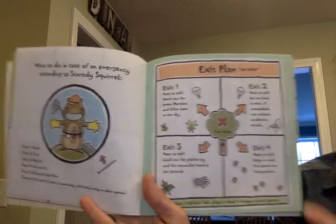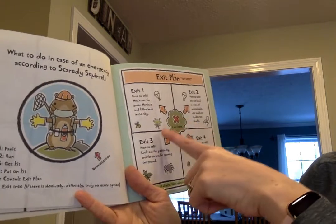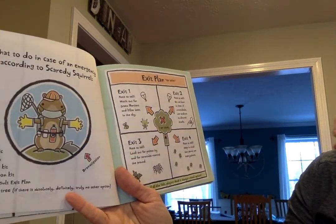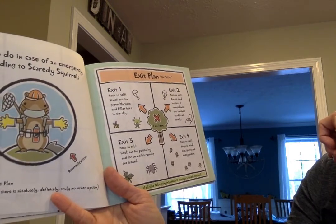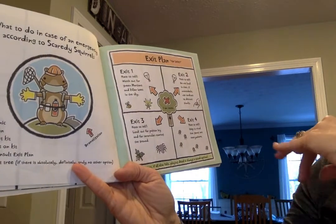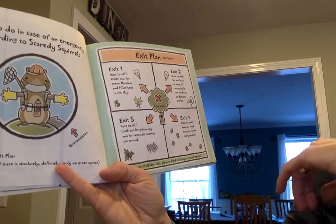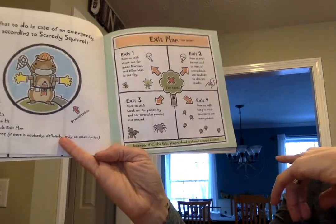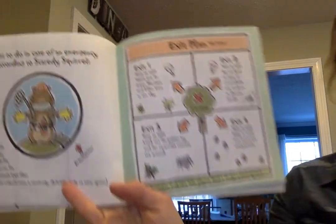And here is the exit plan. Top secret. Exit 1, note to self: watch out for green Martians and killer bees in the sky. Exit 2, note to self: do not land in river. If avoidable, use sardines to distract sharks. Exit 3, note to self: look out for poison ivy and for tarantulas roaming the ground. Exit 4, note to self: keep in mind that germs are everywhere. Remember, if all else fails, playing dead is always a good option.